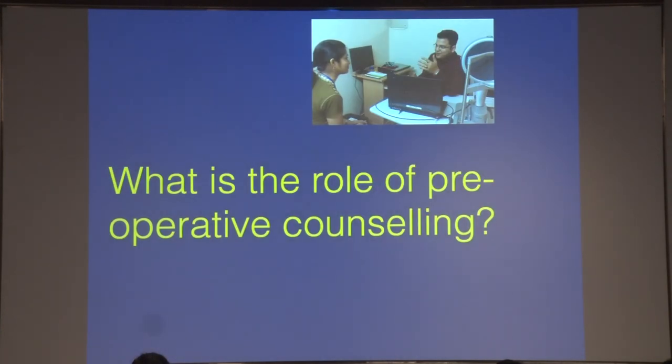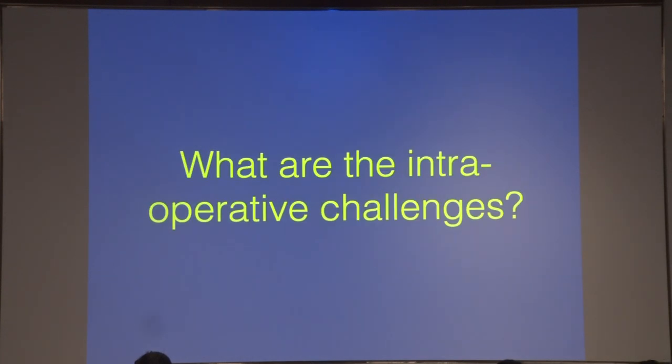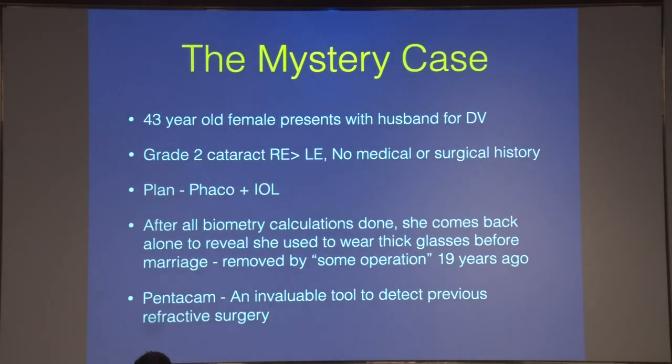And the next thing is the preoperative counseling, which is very important. You have to prime the patient: these are the lenses that we'll give you, these are the ones that we will not give you, and there is a possibility of a surprise. We might have to exchange the lens if required. The intraoperative challenges are not many, and you just go ahead, but you have to be very careful because the flap is still there. And let us remember, the edge of the flap has healed, but if there is rough handling, then it might lift up.